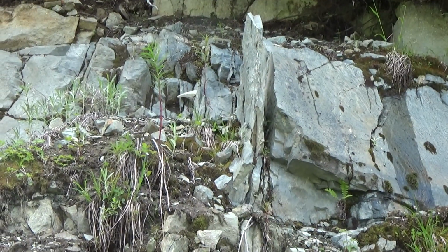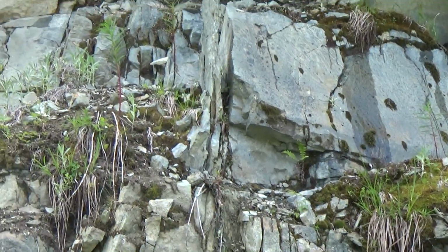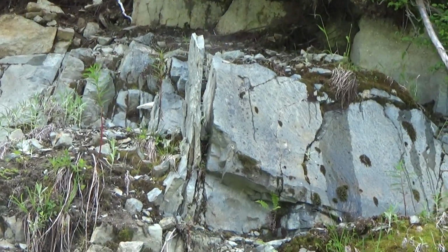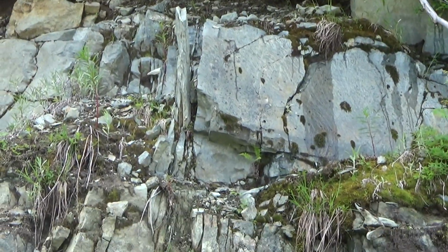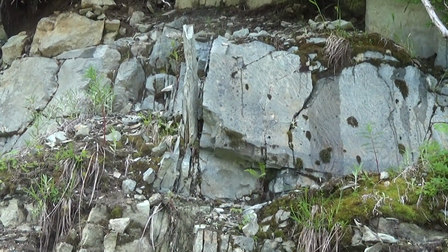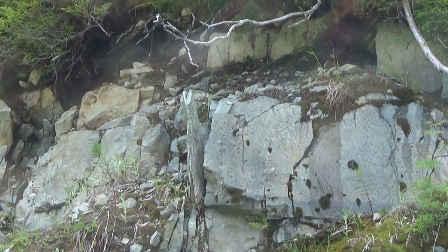Give it a try. Hard to know if this will pick up the look of it being just a blade of stone. I'm tripping on something here. It's broken off from the bigger rock. Give it a try anyway. Kind of cool.